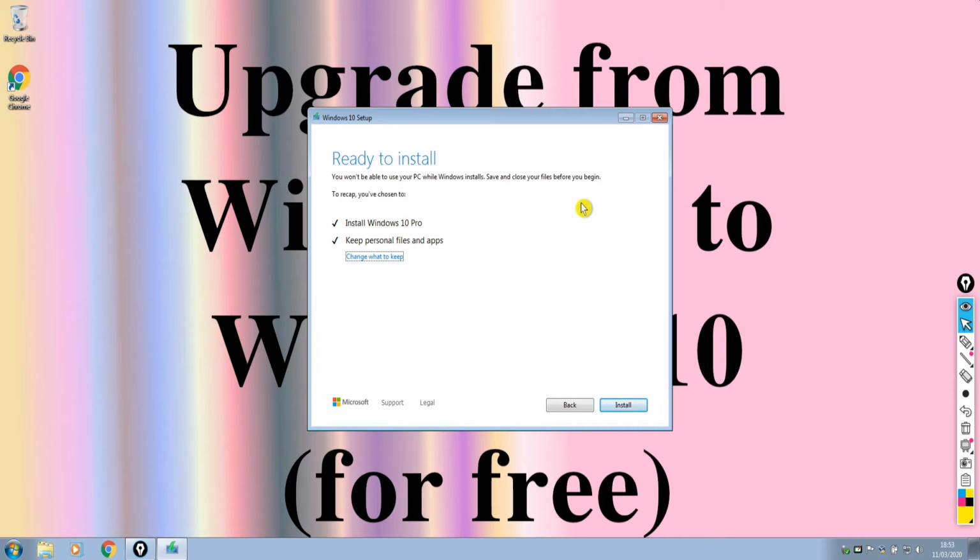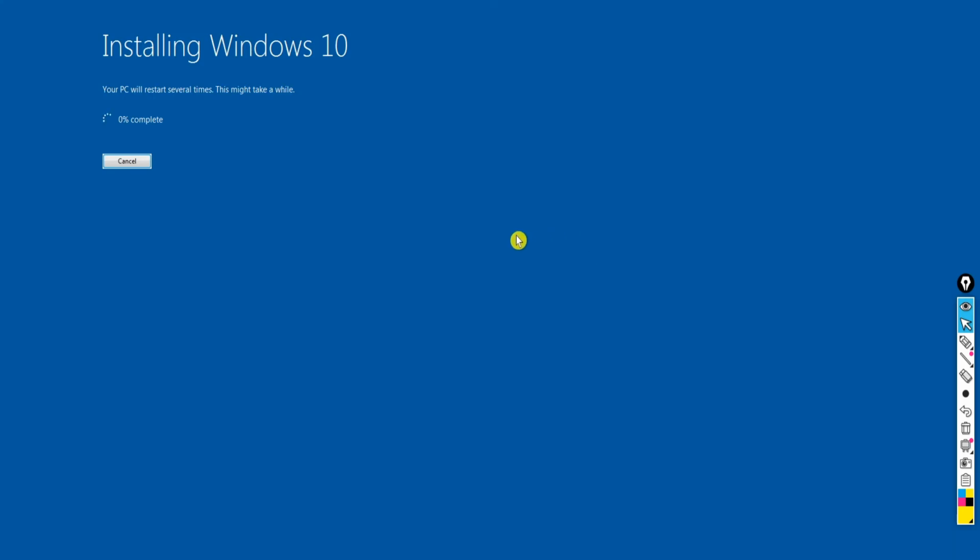You won't be able to use your PC, not that I have been since it started, other than to do this, but you won't be able to use your PC while Windows installs. So save and close your files before you begin, and then it's just telling us that we've chosen to install Windows 10 Pro because it was previously on Windows 7 Pro, and we want to keep our personal files and apps as well. So now we can click the install button, and here we go, installing Windows 10.